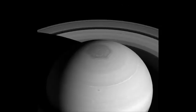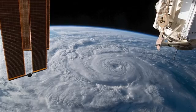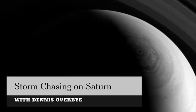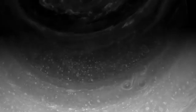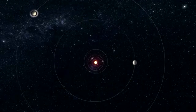Think about that for a second. When's the last time you saw a storm form a shape so precise it looks like someone engineered it? Hurricanes on Earth are chaotic, swirling, and messy. Even Jupiter's Great Red Spot, a storm so big it could swallow our planet whole, is just a violent, ever-shifting oval. But Saturn decided to break the rules.